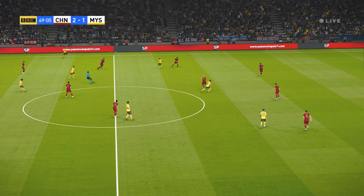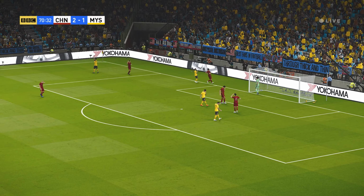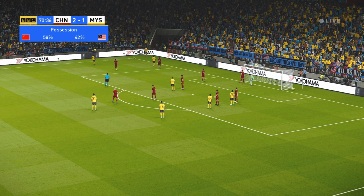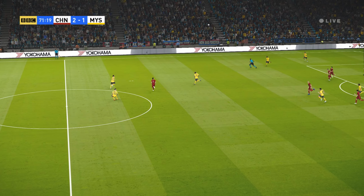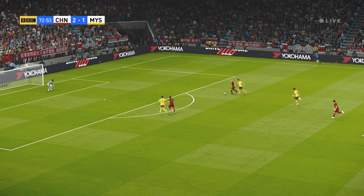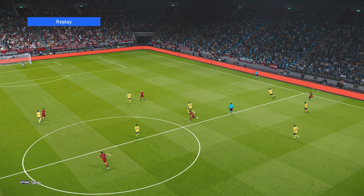Moved on forwards. Cross deflected over the goal line for a corner. Time for a change in personnel. On it. China can counter properly here. Oh, and he's through the middle. Can he finish? Oh, terrific save from the keeper. Oh, that's a sparkling save. Absolutely sparkling. His reflexes were ultra sharp.